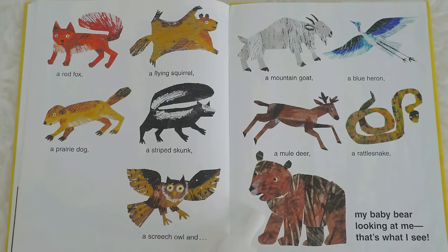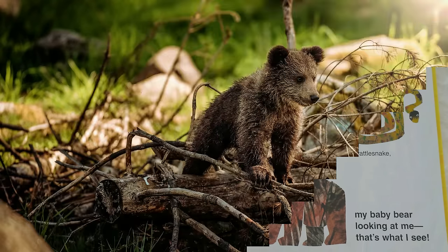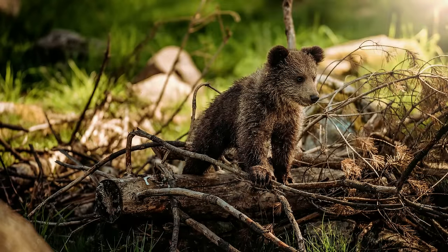And what is this? This one looks exactly like Mama Bear, but this one is a little bit smaller, so therefore this is the... who do you think? It's the baby bear! This is a baby bear.